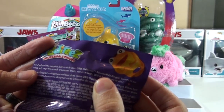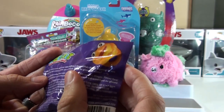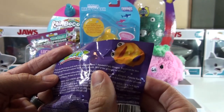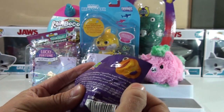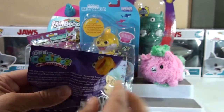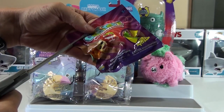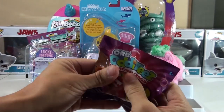So it says, find out what slimy surprise lurks inside your Squeezy Pals rings. Squeeze to see what will erupt from your creature's brain, eye, or mouth. Will it be glittery? Or will it be slimy? Oh, I want it to be slimy. Okay, you ready? Let's see which one you got. I'm hoping you got like a zombie. Zombie? Hold on, open.